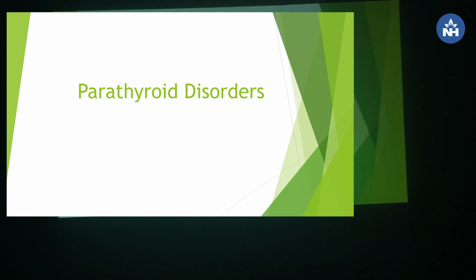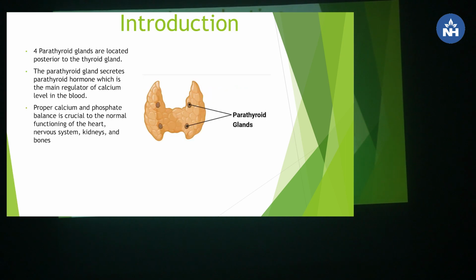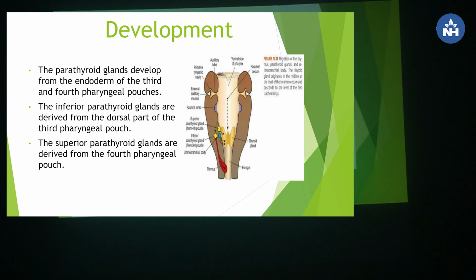So the next topic is parathyroid disorders. The introduction: there are 4 parathyroid glands present on the posterior aspect of the thyroid gland. They secrete parathormone, which is the principal regulator of calcium levels in the blood. Development: the parathyroid glands develop from the endoderm of the 3rd and 4th pharyngeal pouches. The inferior ones develop from the dorsal part of the 3rd pharyngeal pouch and the superior ones from the 4th pharyngeal pouch.